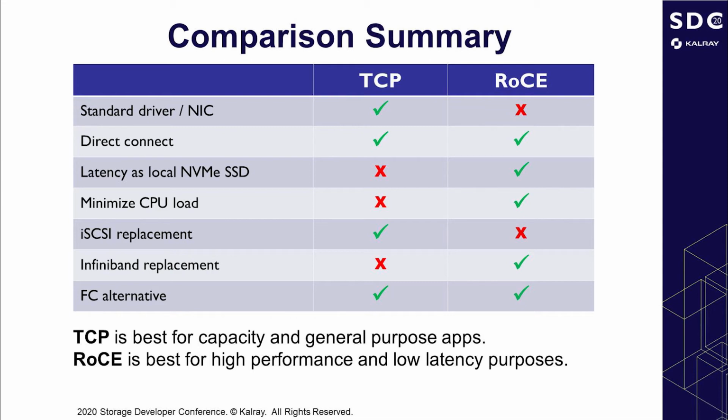InfiniBand is very expensive, quite commonly used for HPC, highly demanding applications in terms of bandwidth or very, very low latencies. Obviously, the replacement is not TCP.